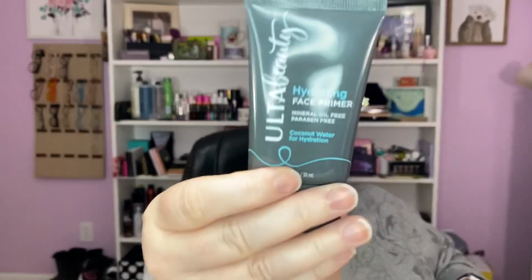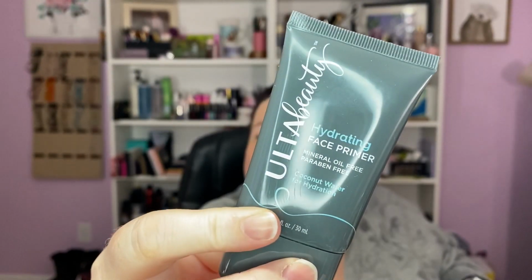He got me a hydrating face primer from Ulta. Look at that. Coconut water for hydration, and aloe vera and avocado oil. I haven't tried the hydrating. I have tried and used up the matte one, the really silicone-y, so I'm interested to try that. Y'all.